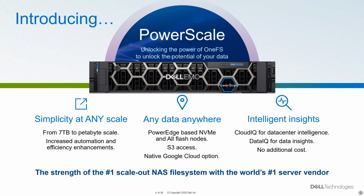Likewise, it's easy to back yourself into a corner, limiting your ability to quickly adapt to a new business need. So scale out NAS must start simple and stay simple at any scale. So when we look at the PowerScale platform from this point of view, we scale from a few terabytes to tens of petabytes, all in a single namespace, while delivering performance that is just right for you over multiple protocols. And it's not just the performance and scale, but it's important to bring that data experience anywhere, from NVMe-based all-flash nodes to edge to cloud, and to be able to get intelligent insights into that data and the systems.